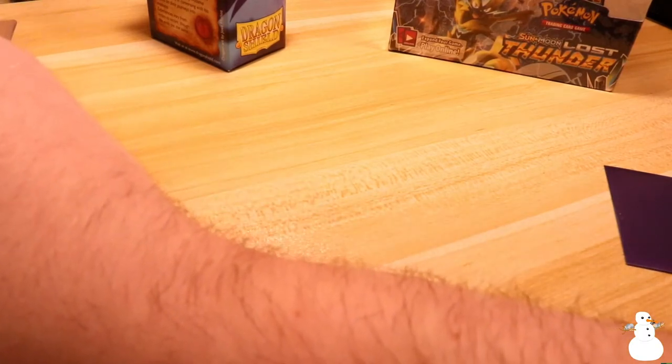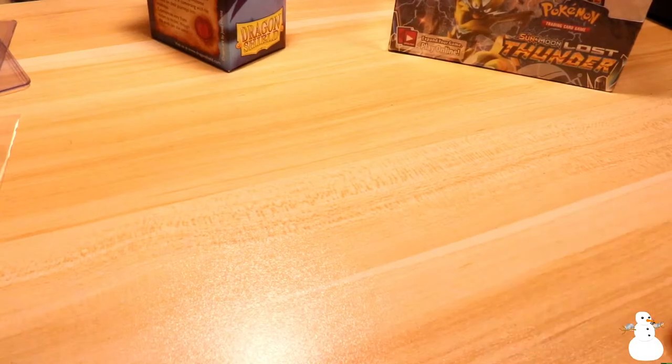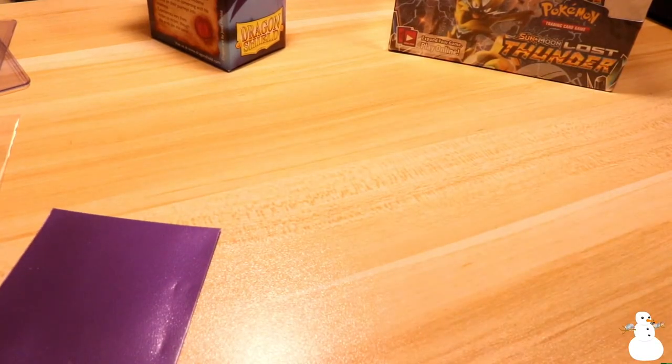What's the most valuable card you got in a pack? It depends. If it grades a 10, then over $1,000.